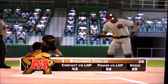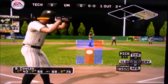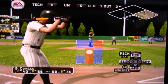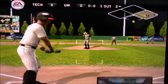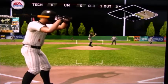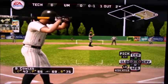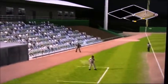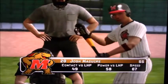Number one is digging in. So a little bit of power here still. Not much contact, but slices foul. This one's popped into foul territory. Wow. And makes the catch in foul ground. Number 20 is up next.